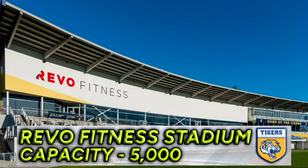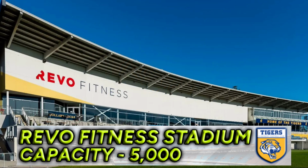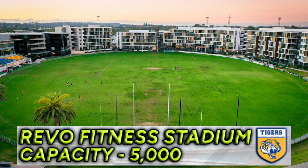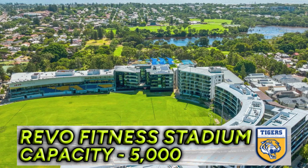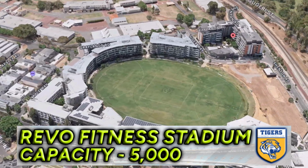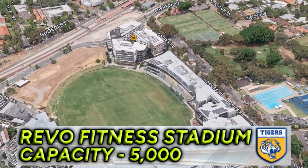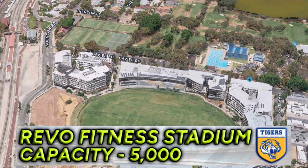Let's move on to Revo Fitness Stadium, home to the Claremont Tigers. This stadium has a capacity of 5,000. Claremont Oval, as it was known back then, was built in 1905, but has recently been renovated and renamed to Revo Fitness Stadium. In these renovations, they have added hotels all around the ground, but they aren't quite done yet. As you can see on the south end of the ground, they're still yet to put a few more hotels in. Claremont Oval is also a 10-kilometre drive away from the Perth CBD.